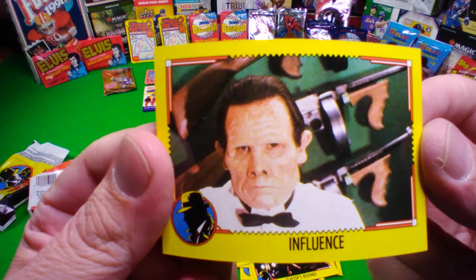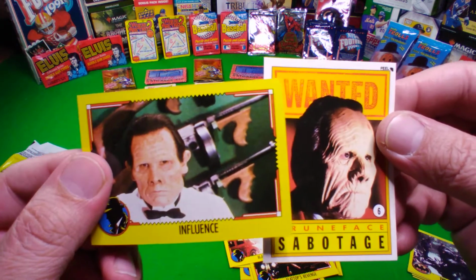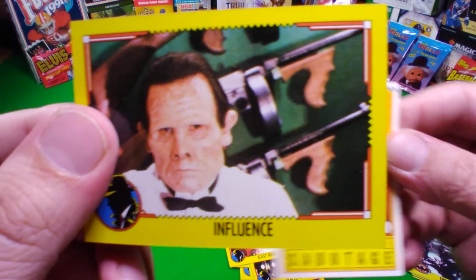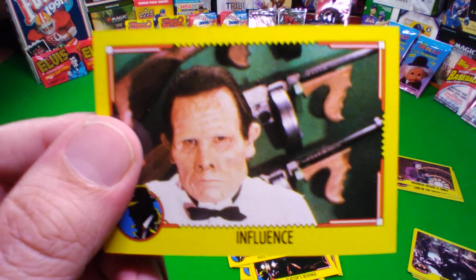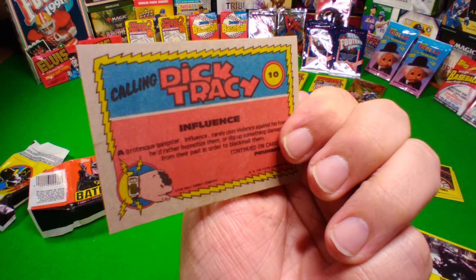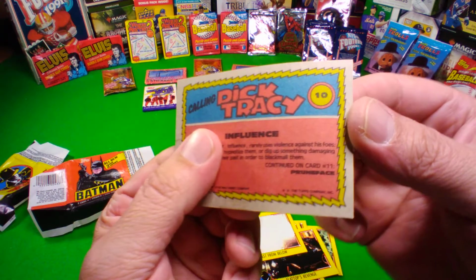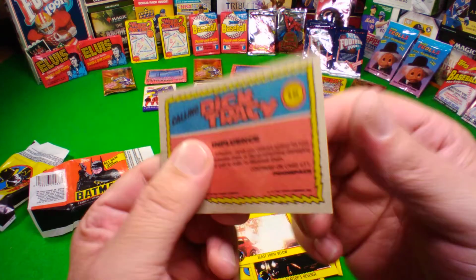Oh, there's that guy. Oh, is that the guy we got the sticker of? Is that him? Yeah, that is him. Influence. Oh, look at that. He's got the Tommy guns. Yeah, see? That's how they talk. Gangsters. Number 10. Number 10, and it probably continues on number 11. Yep, right there. Prune face.